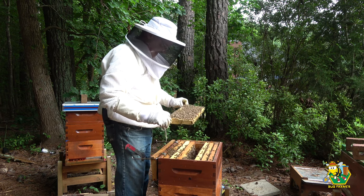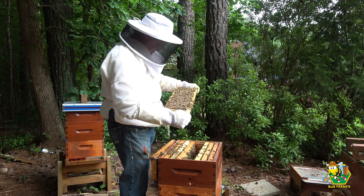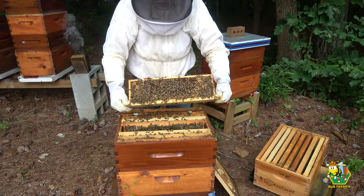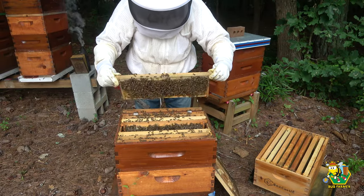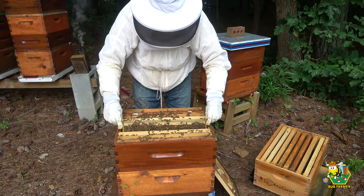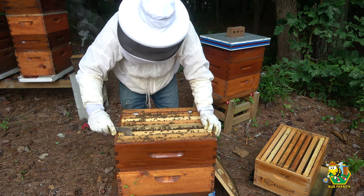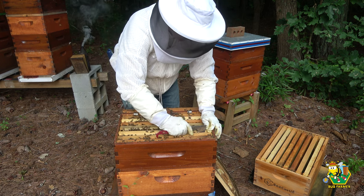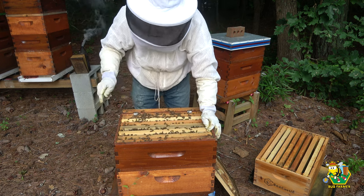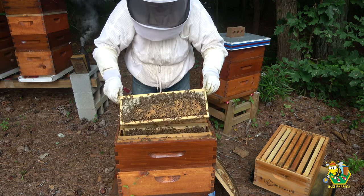These frames are very light. They do have a lot of eggs on there. But I tell you something else I'm not seeing, I'm not seeing a lot of bee bread. That's something that the queen needs. So they may actually need pollen as well. Which is usually something I don't have to feed in the summer. Maybe they've got that stored below. I may have to go down another box here.